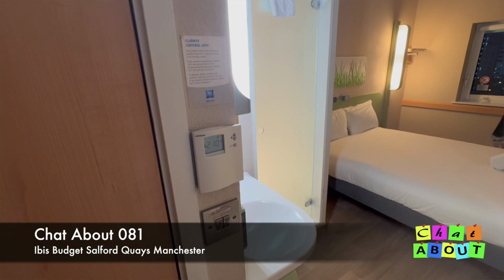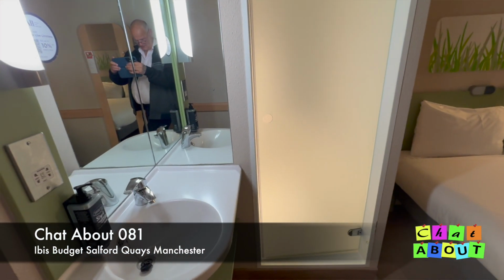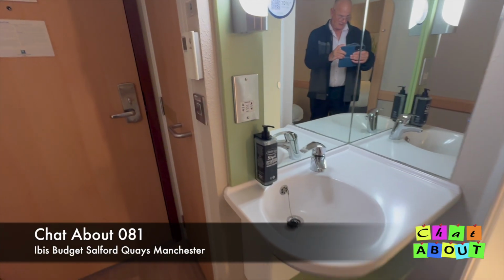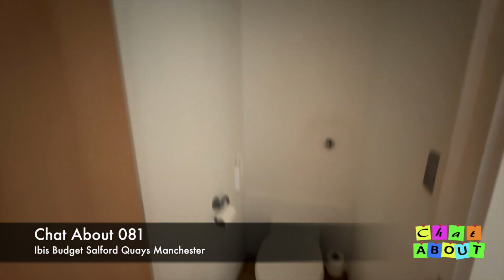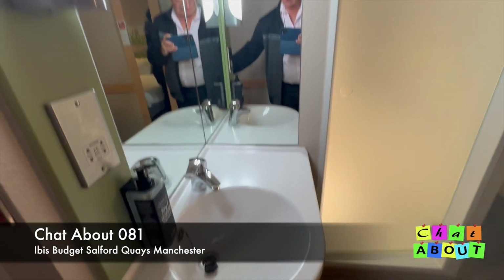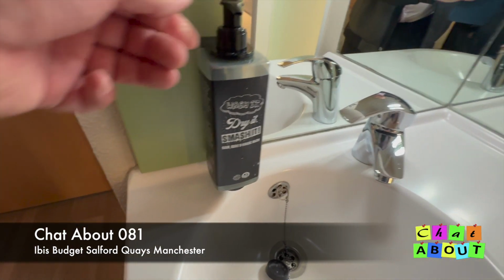Okay, so this is the room in the Ibis Budget in Salford Quays in Manchester, and as you can see, it's quite a compact room. There's a sink here with a shaving socket, heating. There's a toilet in there. It looks like a cupboard, but it isn't. So you get hair and hand wash.